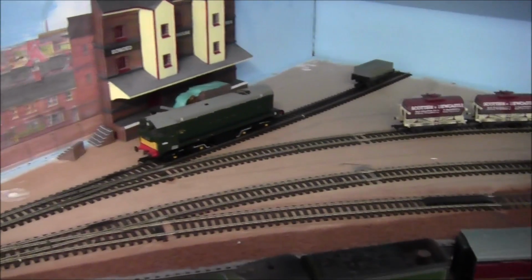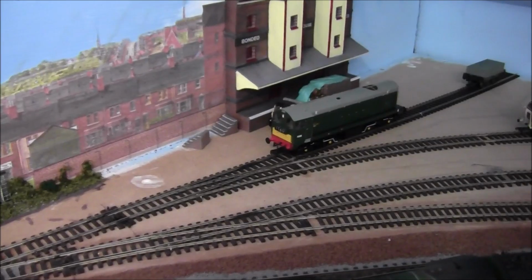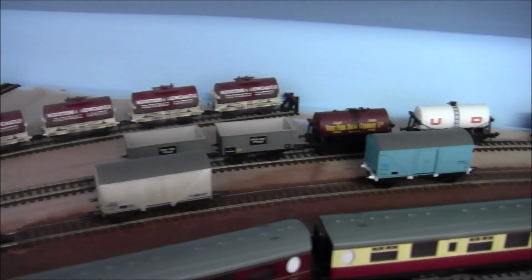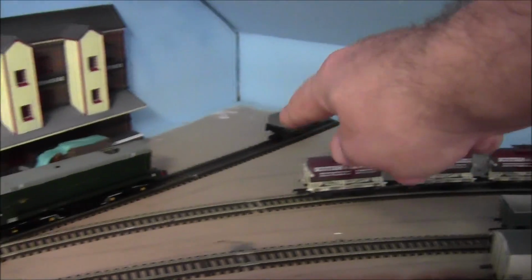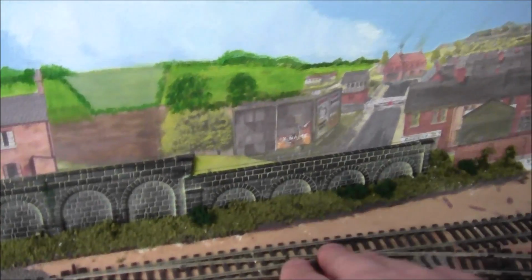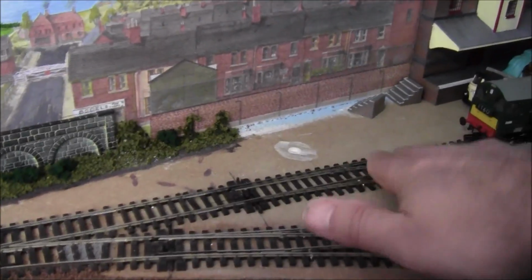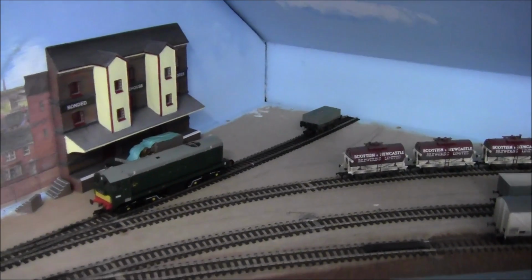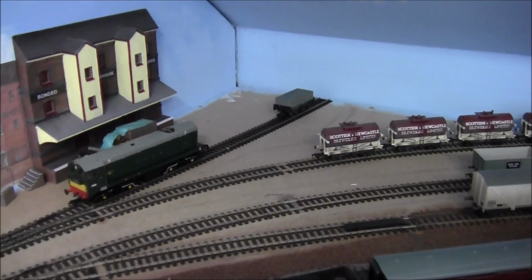I will come back to it at some point. I'm not overly happy with the track work, so that has to come up and be redone again. This siding's alright, I'm happy with this siding, but that siding and that siding and that spur head shunt, that's all got to come up. I'm going to take this point out and put a shorter one in. I'm not happy with the way the track just kinks here and is not perfectly straight. So yeah, at the time it looked good. Stood back after I did the video and I thought, no. So that's another project for another time.